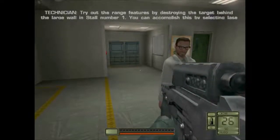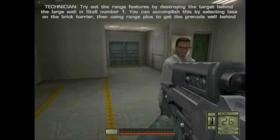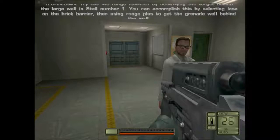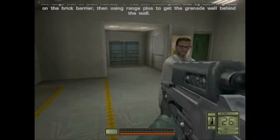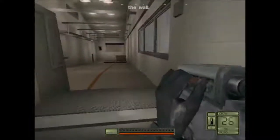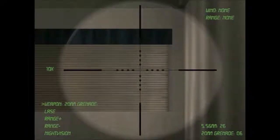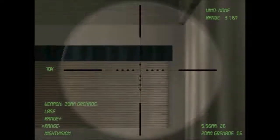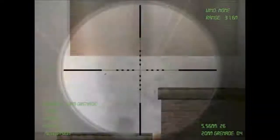Try out the range features by destroying the target behind the large wall in stall number 1. You can accomplish this by selecting lase on the brick barrier and then using range plus to get the grenade well behind the wall. Good work.